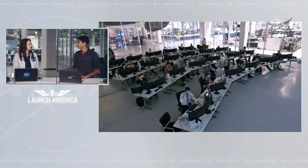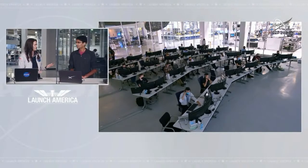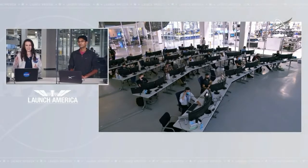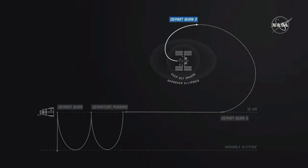Coming up later on in today's broadcast. The phasing burn being actually a much larger burn than these 2 departure burns, on the order of 6 minutes. And so that departure burn 2 will be the longest one we've seen so far today. And that'll be a 43-second burn that will send Dragon down and lower its perigee, the lowest point of its orbit, to beneath the station. It'll move down and out in front at perigee.